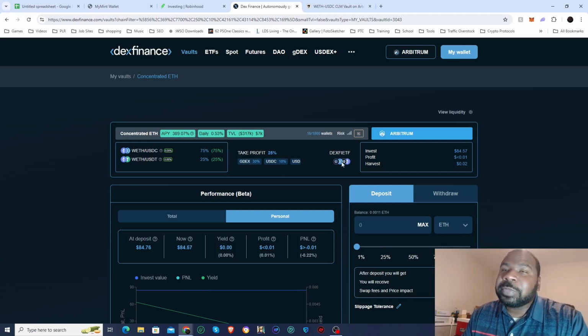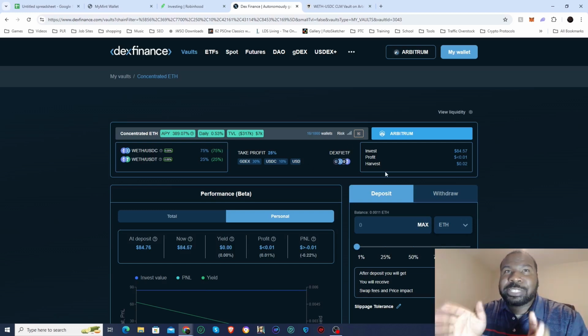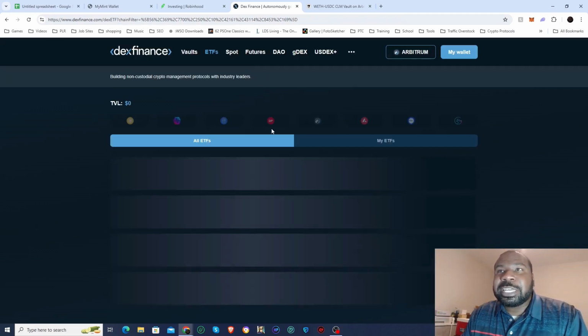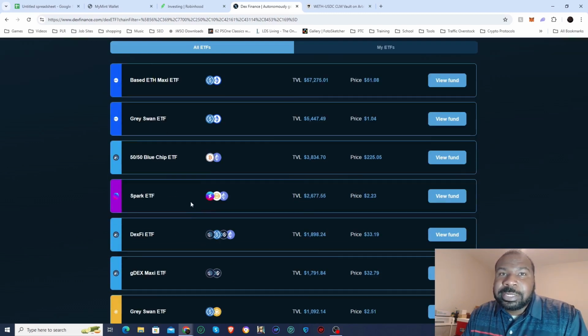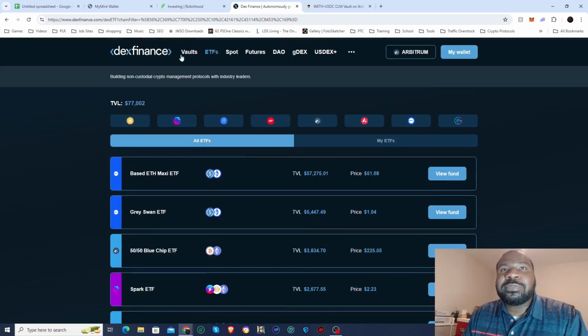This is the concentrated ETH vault, and basically you stake wrapped ETH, USDC, wrapped ETH, USDT on the Arbitrum network, and you are paid in GDEX, USDC, USDEX, and ETH. So this is almost like you're investing in the actual platform of Dex Finance, because you are receiving as your rewards the actual tokens for the platform. They call it the DexFi ETF, I think that's what it stands for. If you go over to the ETFs, you can see that it is one of the ETFs here, and it's this one. This is the reward that I'll be receiving for staking into that vault.